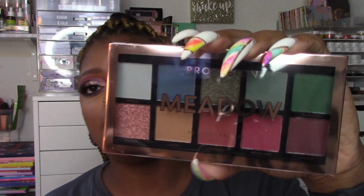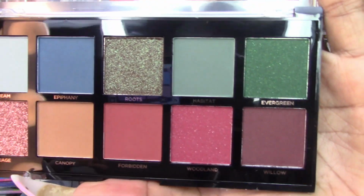So classic black gray smoky eye. I just don't do them as often. And this one, my fave already. This is called Meadow. So this is definitely, let me see if this is a blue brown. This shade called Roots. It is.